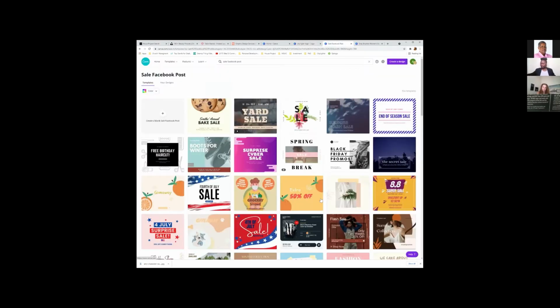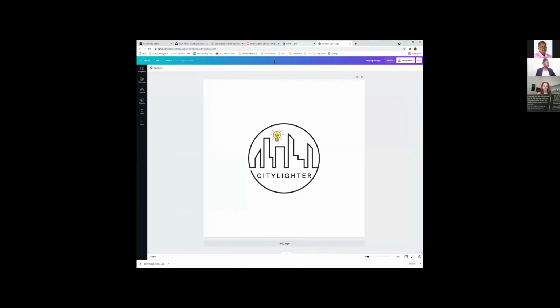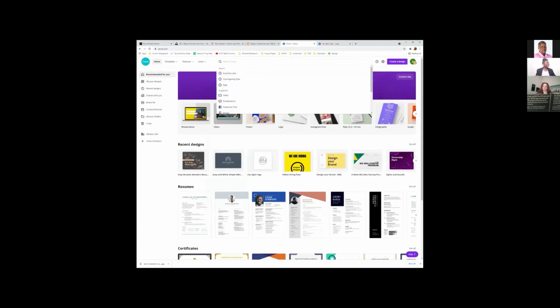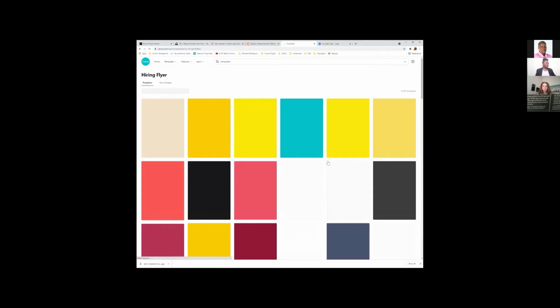So if there are no questions on that, we're going to go ahead and make a flyer, a hiring flyer. I'm going to close out of the sales one. All right. So once you go home again, what you want to do for something like a hiring flyer is type in hiring flyer. And it pulls out all these great templates.